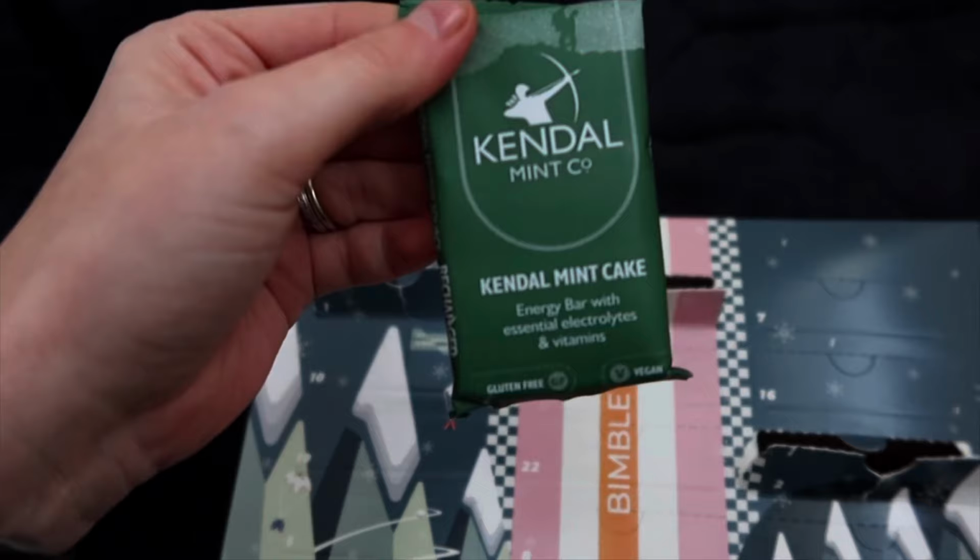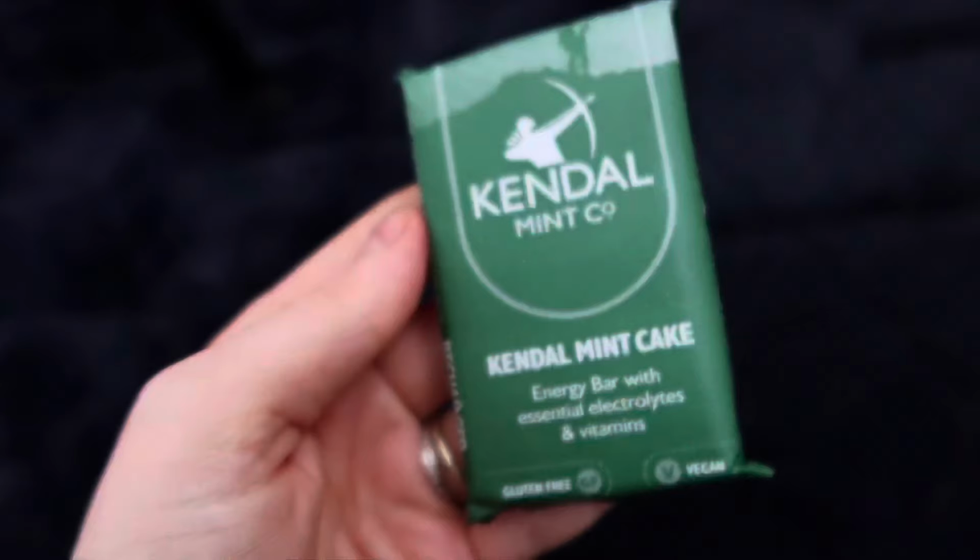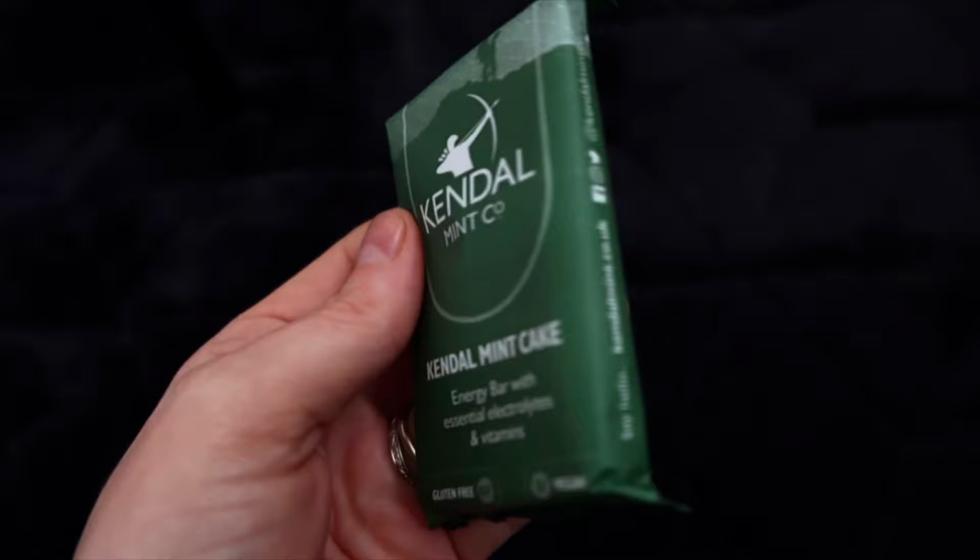Ah, it's a Kendal mint cake. I have heard Matt speak about these before in previous races. Apparently they're really, really good. I don't think I will like it, so this might be one for Matt. But it's an energy bar with essential electrolytes and vitamins. Yes, I definitely remember Matt talking about these before in the past. Right, that's day four. Let's look for day five.